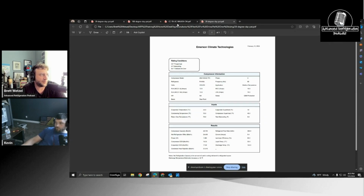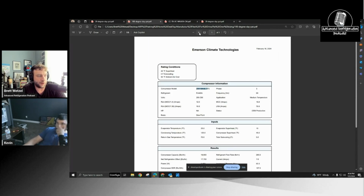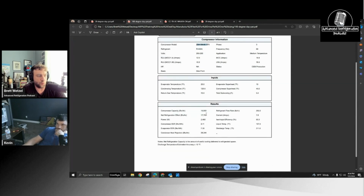So he sent me the sizes. What I did was I ran it for a 100 degree day, right? Basically 120 degrees saturated condensing temperature for the compressor that was in there. He had a Z something 19. I ran the numbers and saw the net refrigeration effect, which is basically what the capacity of the coil would need to be. And that's what he had. He had like 17,500. That's what the size of his coil was.